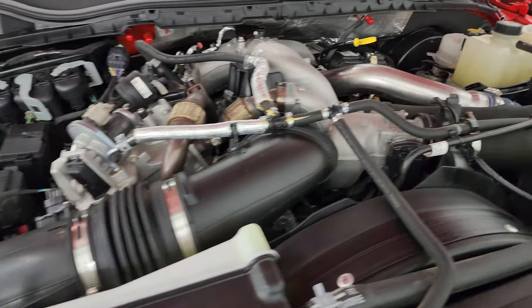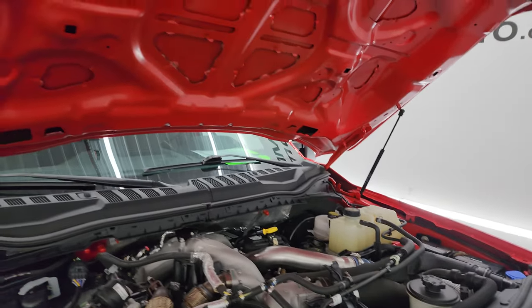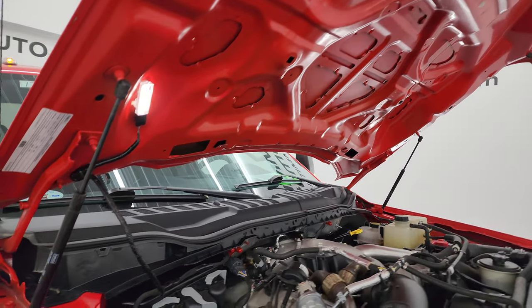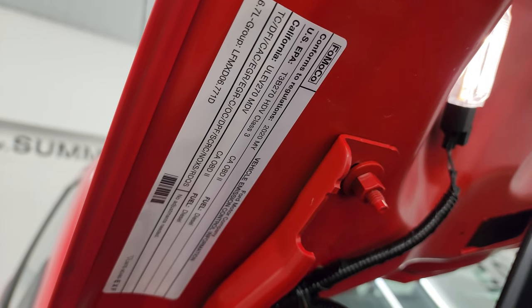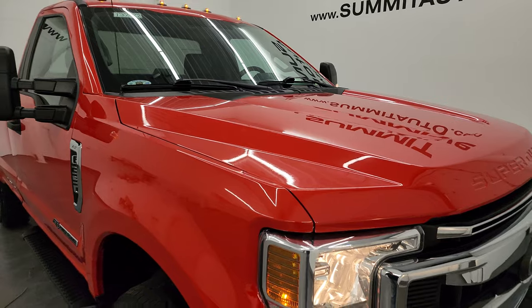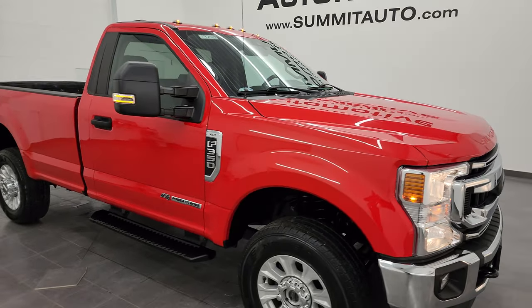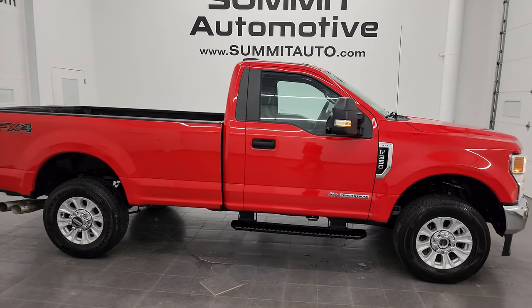Has a fresh oil and filter change. All the fluids have been checked and topped off, and it is 100% ready to go. Shocks are holding that hood up nicely, and you get your emissions sticker right there. And I would highly recommend this truck from a quality and condition standpoint. I'd ship this one just about anywhere. Whoever's going to get it, it's going to love it.